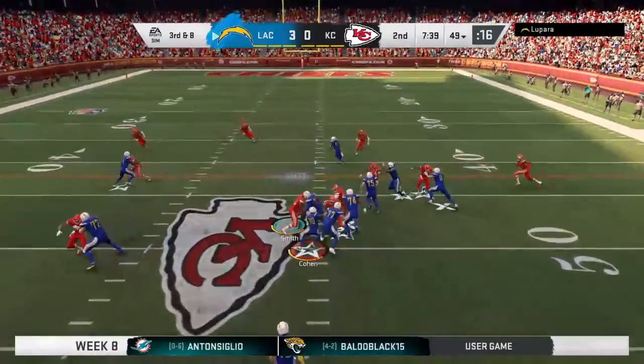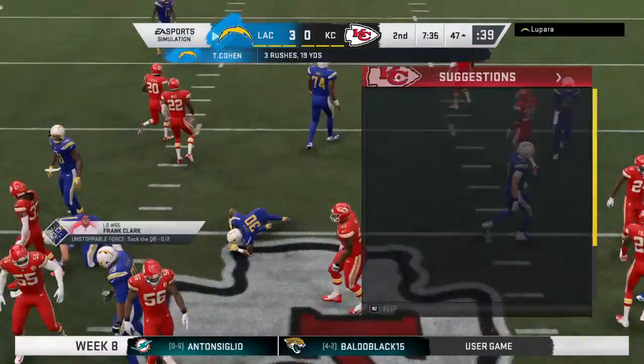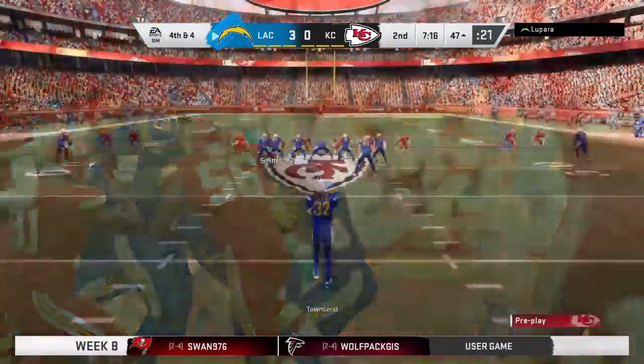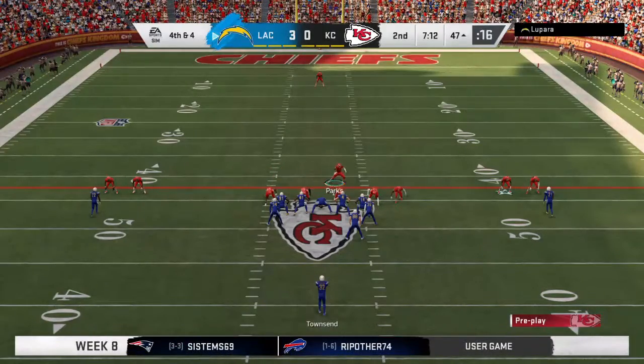On 3rd down, a run with Cohen. And they will advance this across midfield, but still well shy of a first as he's tackled at the 47. It'll be a gain of 4, but it won't be enough. It leaves him with a 4th down now.